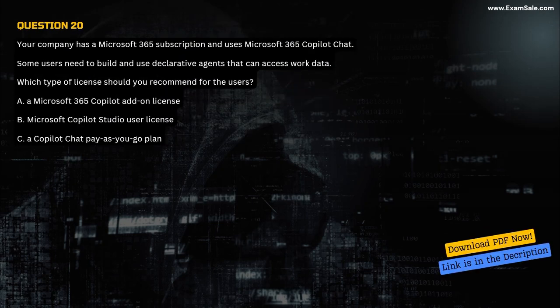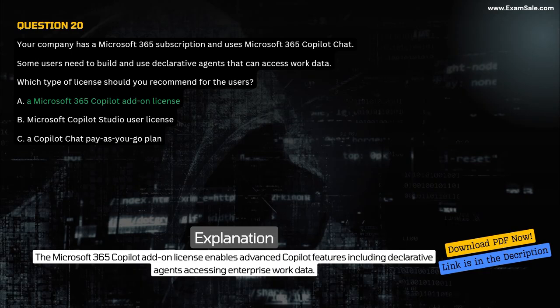Question 20. Your company has a Microsoft 365 subscription and uses Microsoft 365 Copilot Chat. Some users need to build and use declarative agents that can access work data. Which type of license should you recommend for the users? A. A Microsoft 365 Copilot add-on license. B. Microsoft Copilot Studio user license. C. A Copilot Chat pay-as-you-go plan. Correct answer A. A Microsoft 365 Copilot add-on license. Explanation. The Microsoft 365 Copilot add-on license enables advanced Copilot features including declarative agents accessing enterprise work data.